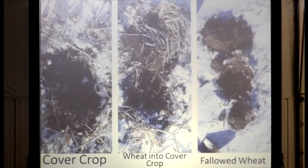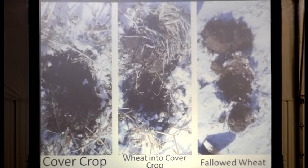I could barely get the shovel in the fallow wheat because it was frozen, and when I chunked it up, it was about like taking an ice cube out of a water tank, laying it over, dry. I go over to where the wheat was, shovel sticks in easy, turns over. Pretty good moisture, a lot more moisture than I had in the fallow wheat.